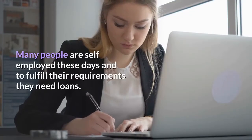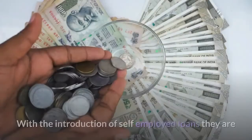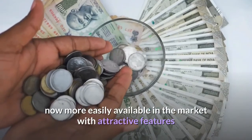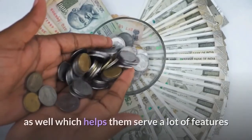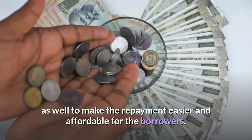Many people are self-employed these days, and to fulfill their requirements they need loans. With the introduction of self-employed loans, they are now more easily available in the market with attractive features as well, which help make the repayment easier and affordable for the borrowers.